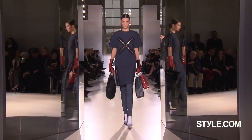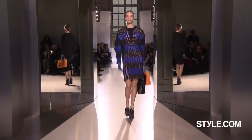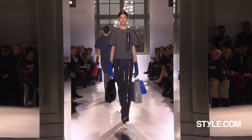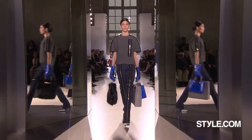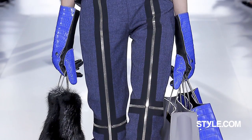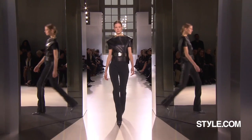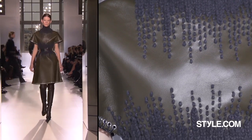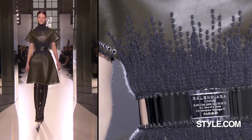He seemed to really have a strong point of view that incorporated his own personal aesthetic with the silhouette that the house is famous for. I could see the Cristobal shapes and the sack backs and the cocoonish shapes. And then there's a Balenciaga pant, that very, very skinny leg, which isn't necessarily Cristobal, that's Nicolas, but it looked great. The craftsmanship was so impressive, the leather that was combined with the knit and those dresses.